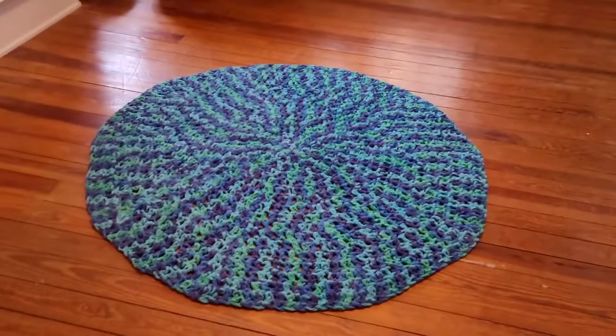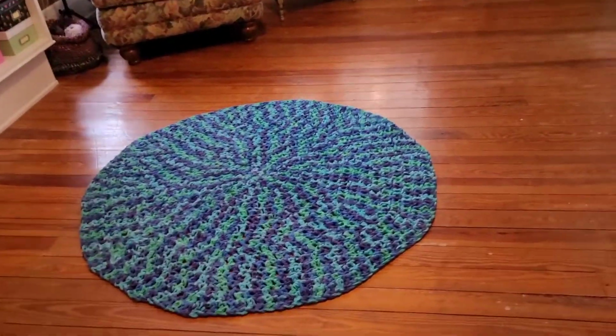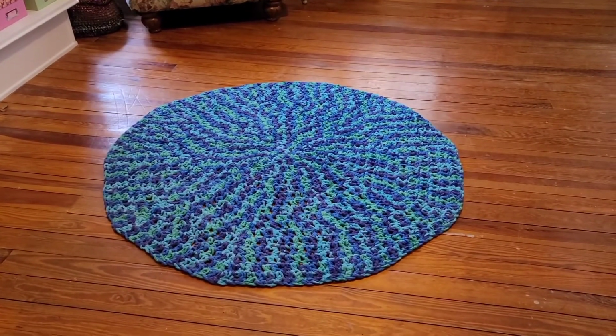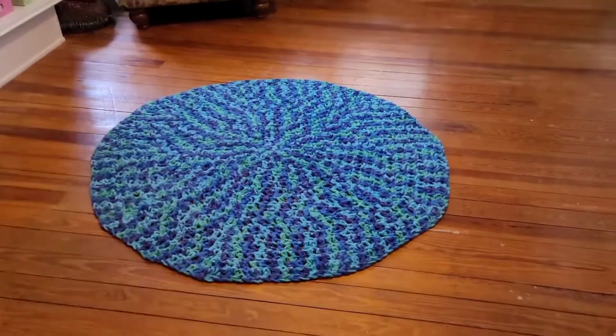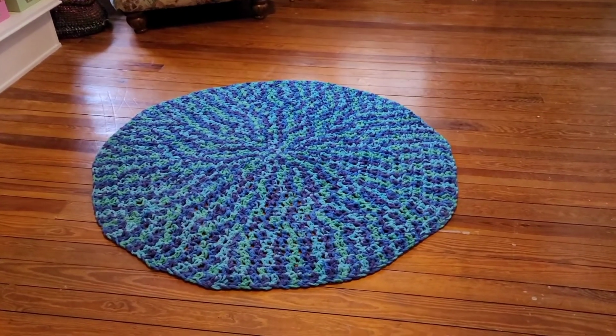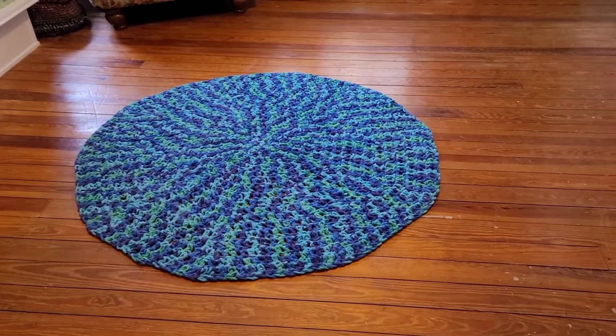So first off, here's the rug I did for my floor. It needs to be a little bit bigger. So I'm going to have to get another skein of that yarn and make it a little bit bigger because it's a little too small. But it turned out pretty good. I love color, so I got a lot of color in here.